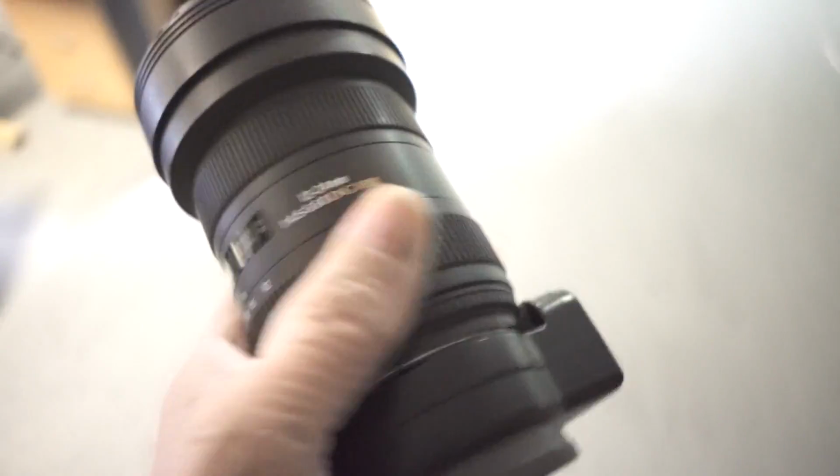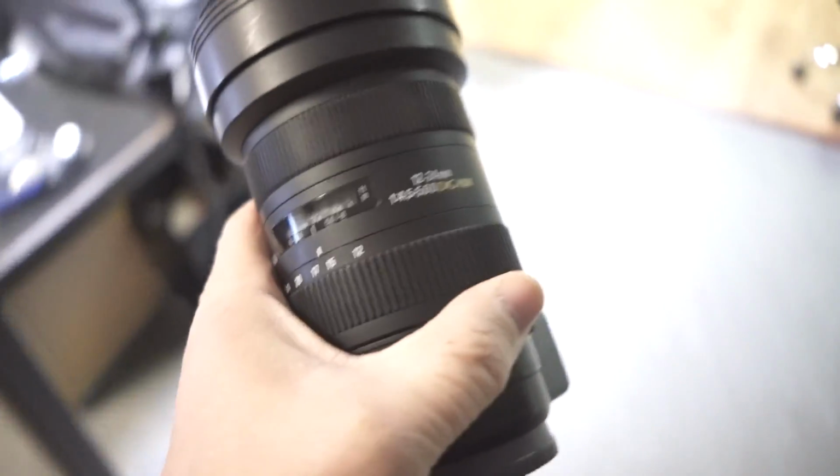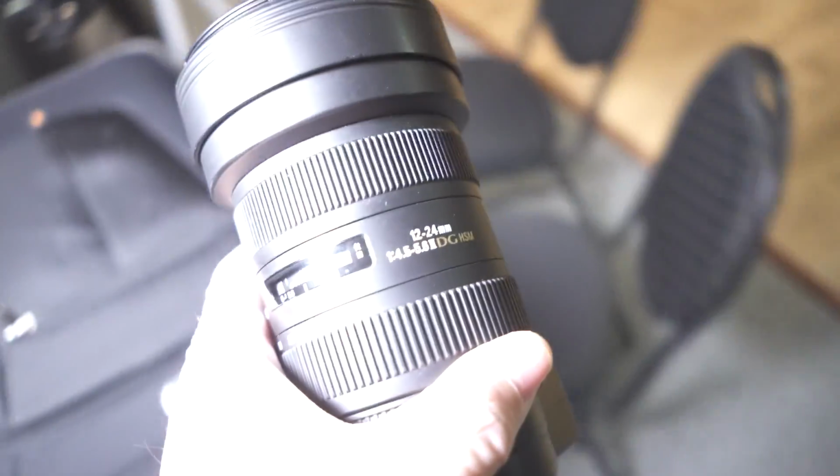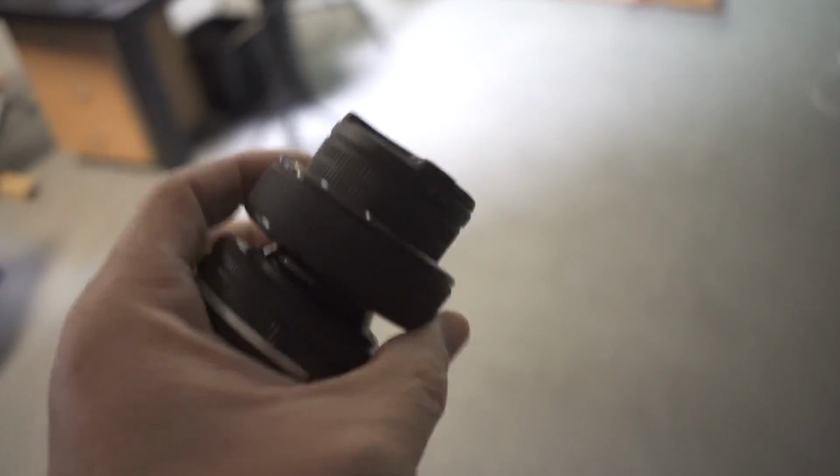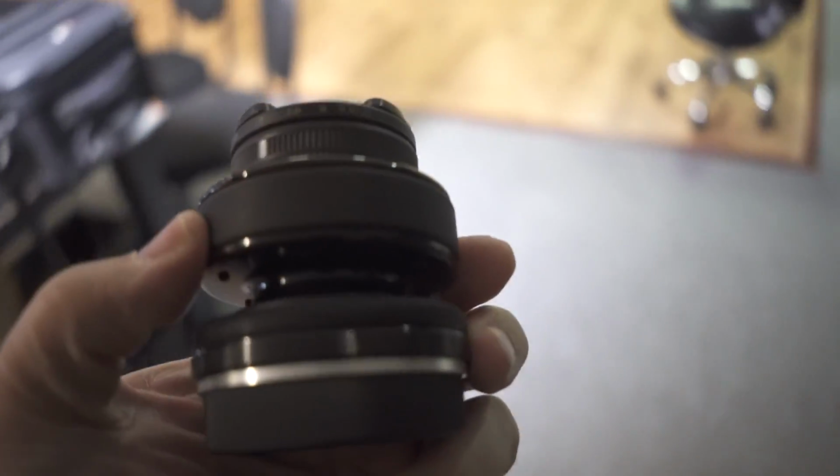Okay, one of my favorite Sigma lenses, actually the 12-24 for those really extreme wide angle shots. Sony A7R II, and the almost standard lens for me, the 24-70 G Master, of course. Always cool to play with a Lens Baby 85.